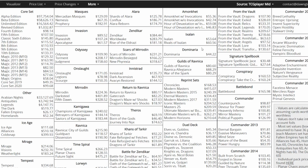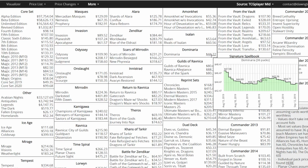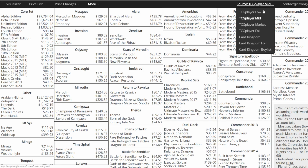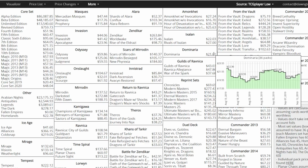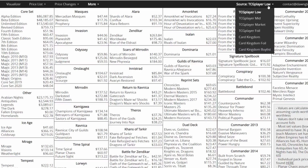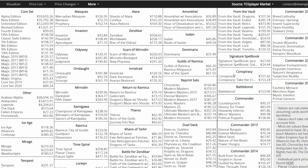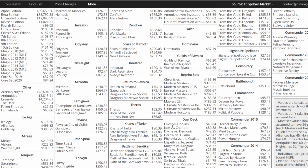The exact opposite happens with a set like Dominaria, when everyone was buying it, everyone was drafting it, and everyone was doing everything with Dominaria. And you can actually see that Dominaria has no price. I actually don't think that Dominaria is a terrible set. It actually has some good cards in it, like Teferi. But this is what happens when a set is successful. It has a negative effect on cards actually retaining their value. We saw the same thing with Khans of Tarkir.